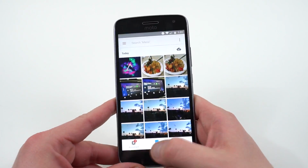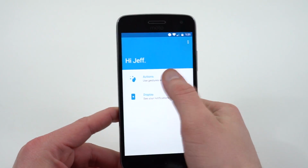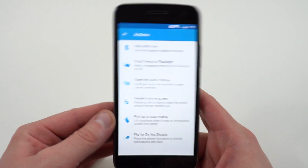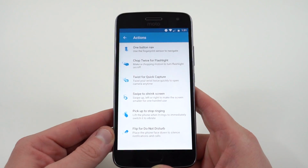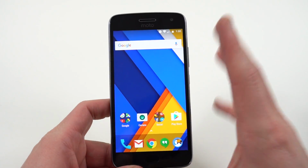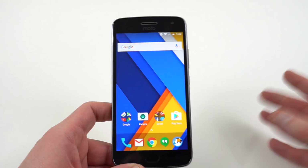Otherwise, you've got all the other great customizations. I keep going into the Photos app because it looks similar to the Moto app. You've got all the other great customizations you've come to love on Moto phones. You've got the chop twice for the flashlight, twist capture for the camera, swipe to shrink screen, pick up to stop ringing the phone, and then you can flip it over for the do not disturb mode. So all those things are still there. Very, very nice overall. Those added little touches that Motorola adds are nice customization on top of a close to stock build of Android.